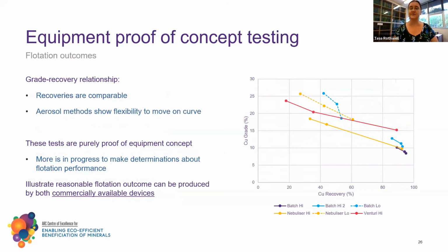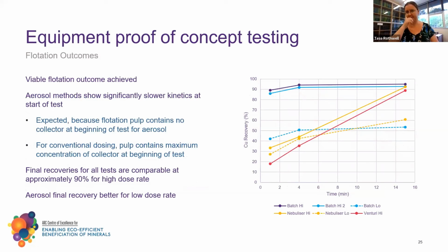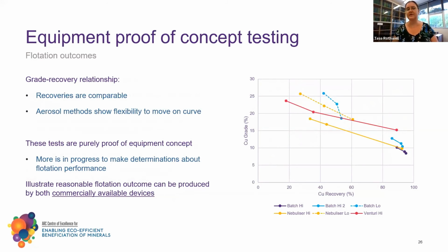with higher recoveries for the aerosol methods. If we look at the grade recovery curves, as we see for the previous curves, there's a much narrower recovery range for the batch methods. Let me skip back. For the batch method, you can see pretty much within 4 minutes, it's all over. The test is complete. With the aerosol methods, because the concentration is increasing through the test, we get recovery for the full duration of the test. And we see that with the grade recovery curves. The aerosol methods show much more flexibility to move on the curve, which is not entirely unexpected, because the collector concentration is changing through the test.